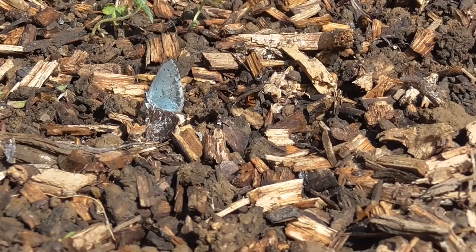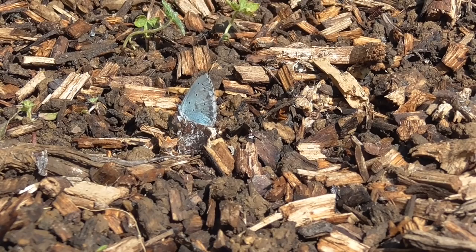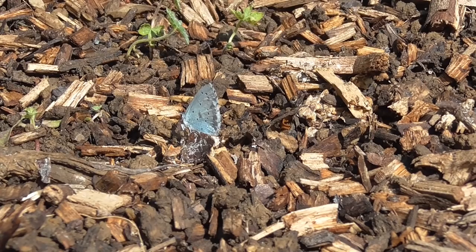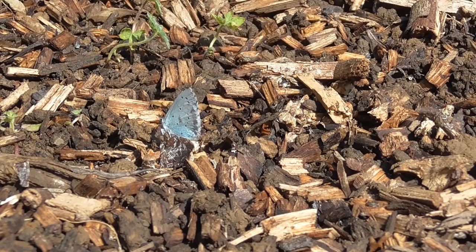Look at this little beauty. You'll have to forgive the sound of my sprinkler in the background. Hopefully you can hear me. This is a holly blue butterfly, just drinking from the mud where I've just been watering some plants. Beautiful little spring butterfly. Shame they never open their wings, because the top sides are a gorgeous pale blue with black fringes, but you hardly ever see them. Maybe they're shy.